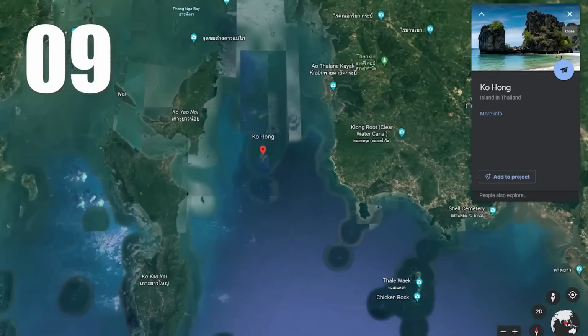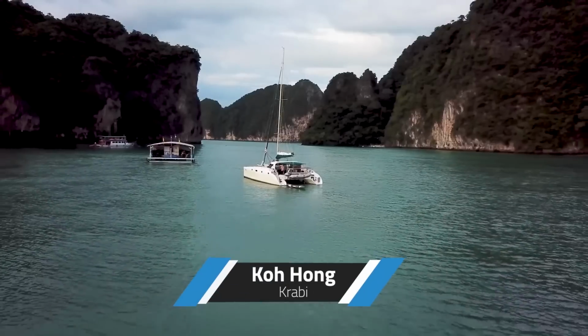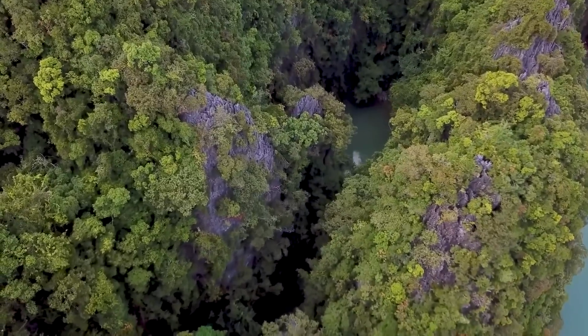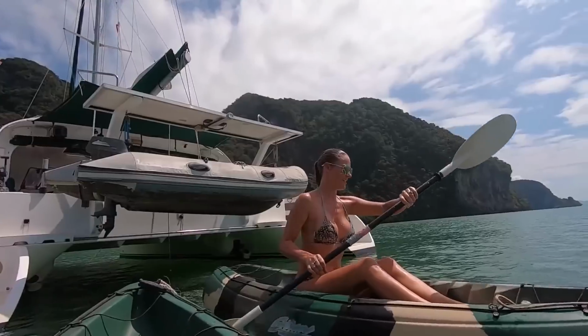Next on my list is one of the places with unique landscape in Thailand, Koh Hong. The vertical cliffs covered with foliage rise out of the water and look beautiful. The water isn't the clearest because of all the runoff from surrounding rivers, but the water is always warm.